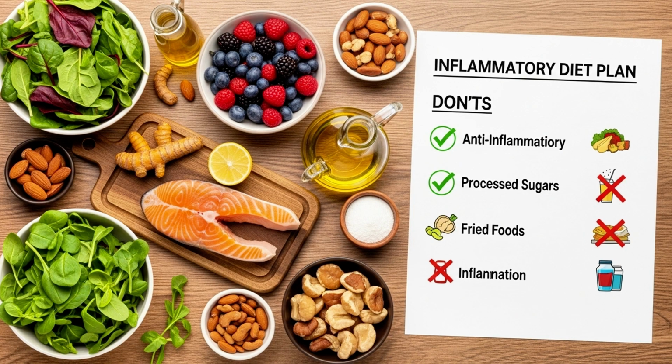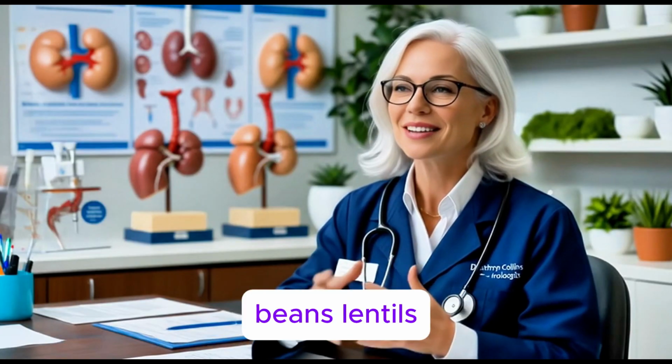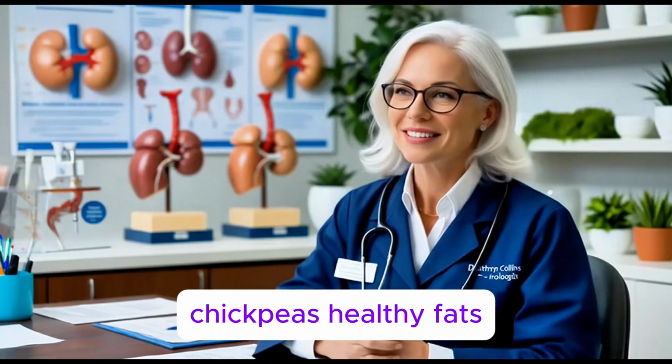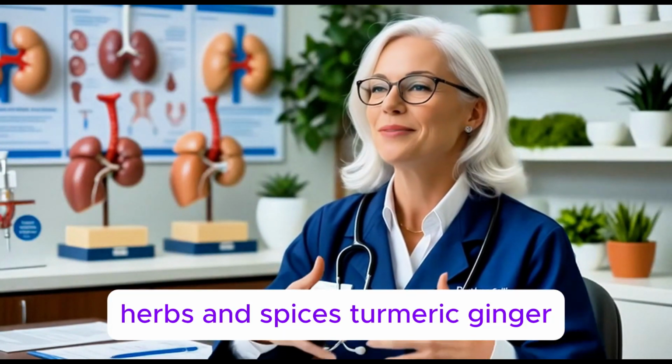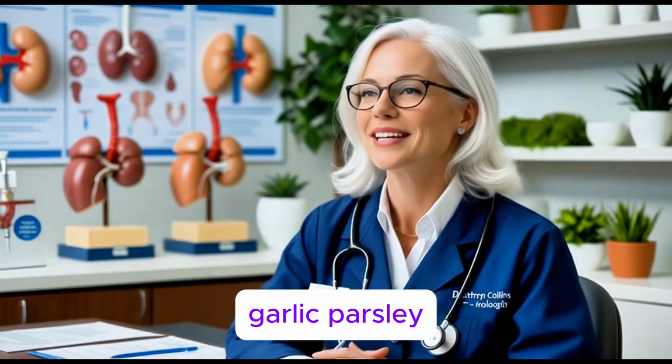Foods to add: fruits and berries, rich in antioxidants and polyphenols. Leafy greens, spinach, kale, arugula, for vitamin K and fiber. Fatty fish, like salmon, mackerel, sardines, for omega-3s. Whole grains, brown rice, oats, barley. Legumes, beans, lentils, chickpeas. Healthy fats, olive oil, avocados, nuts. Herbs and spices, turmeric, ginger, garlic, parsley.